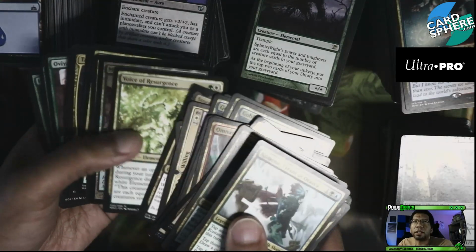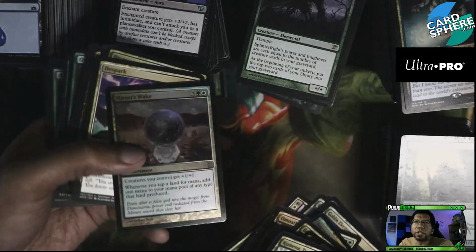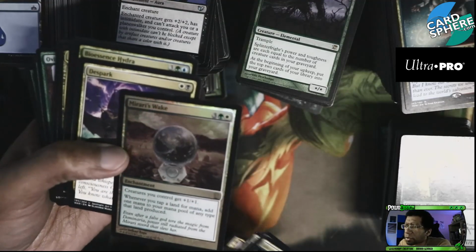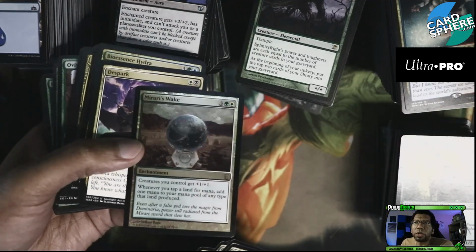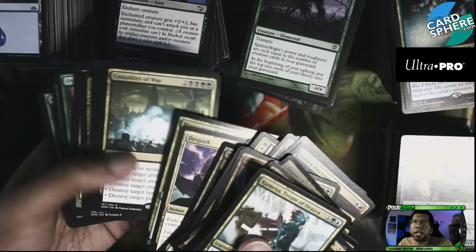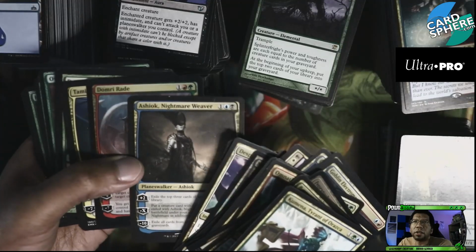What else do we got in here? Voice of Resurgence. I think there was some play. Oh, the promo Mirari's Wake. That's pretty sweet to have in here. Actually, I don't know, was that a promo? I think that was a product card promo. But either way, it's Mirari's Wake, which is always useful. So don't hate that. Casualties of War. Good card, though I hated the card.